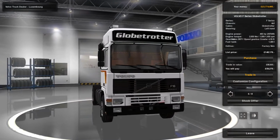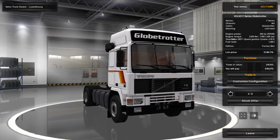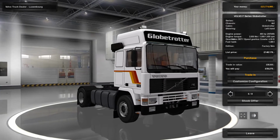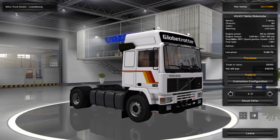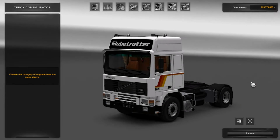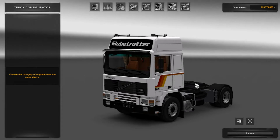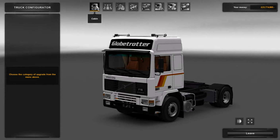I noticed it has an intercooler. Yes, I think that Volvo were the first. Well, this is according to the Volvo site. They were pretty innovative when it came to designing these trucks, and I think the intercooler was something that they came up with.